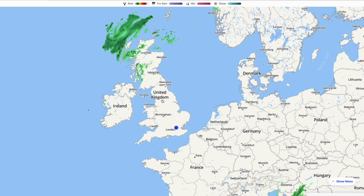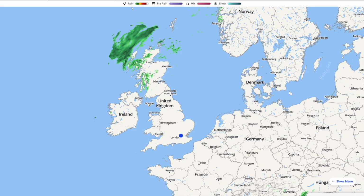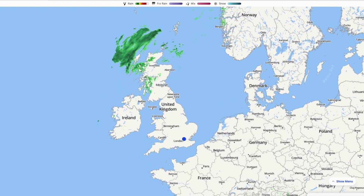So if we do start on the live radar, you can see there is precipitation across the far northwest of Scotland, but normally you'd expect this to be moving eastwards, but in fact it is actually moving westwards and northwards. It's moving away from the UK as the higher pressure building over the top of us, putting up a southerly wind, is pushing this away. Now, it's only temporarily getting pushed away, and it's going to be moving back in for some in the far west of Ireland, maybe as soon as tomorrow into Monday.